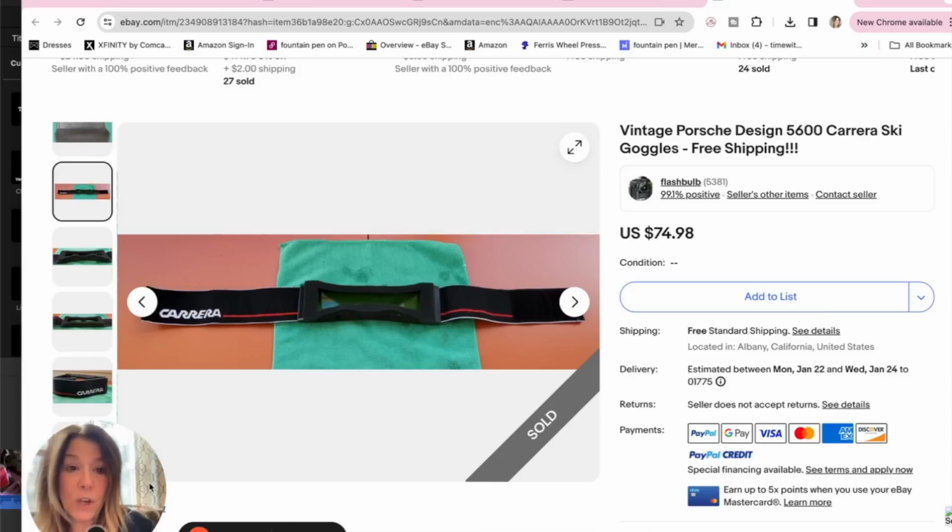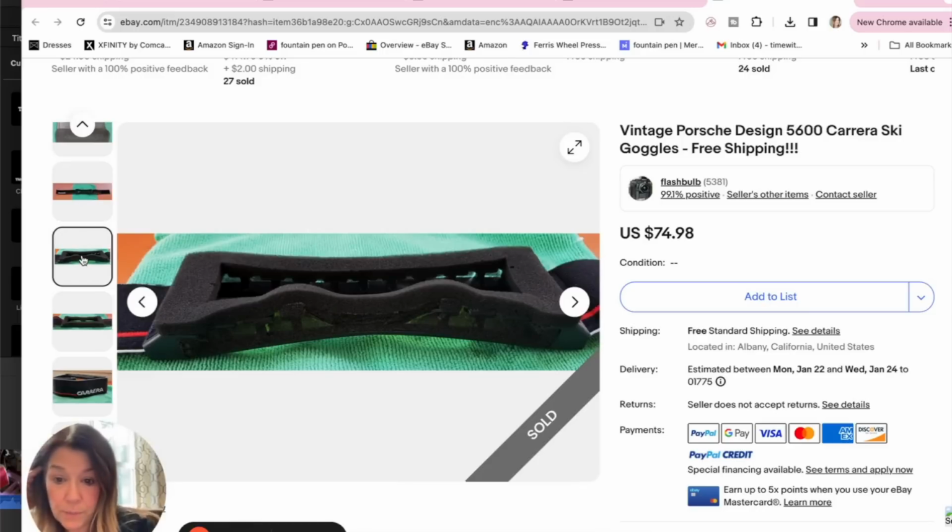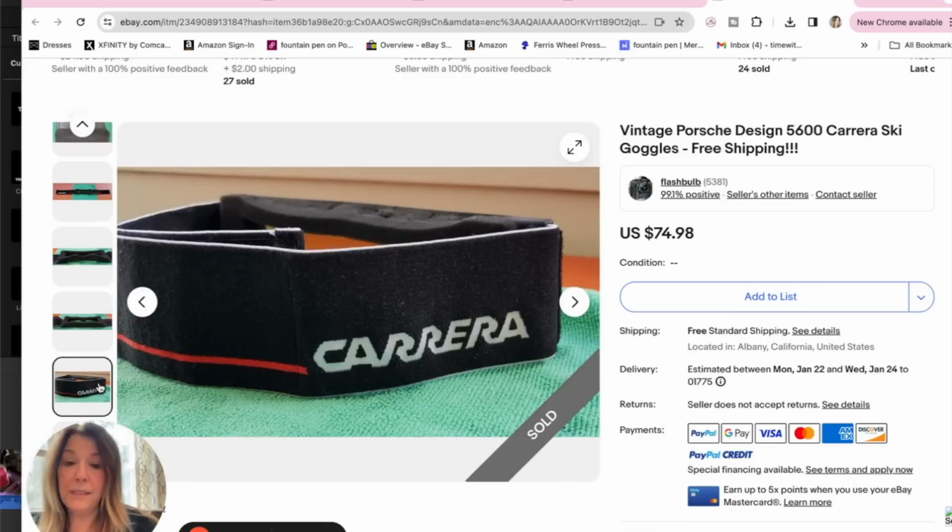This is a sold comp, vintage Porsche design 5600 Carrera ski goggles, $74.98. This just sold in December. So if you look here, that's probably in better condition than mine because I have this little separation here. But still, maybe I list it for $49. Same in the back. Is that the same? Yeah, with the red, adjustable, with the Velcro. That's the front.